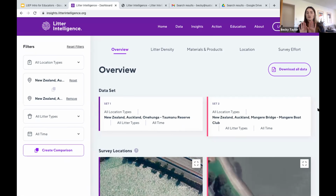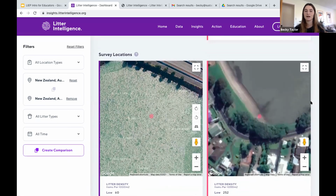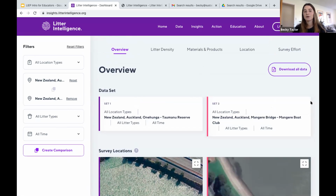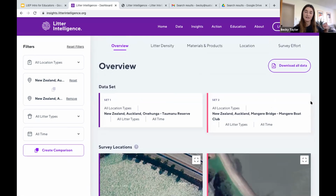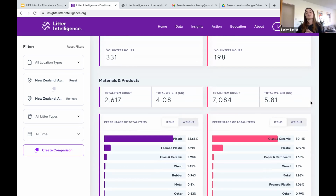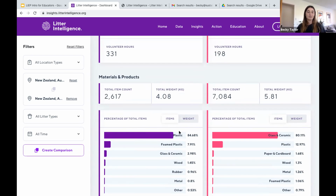So when you compare sites, it shows up side by side, which is really handy. It gives you all the detail as to where exactly you can find that survey area. One of these sites is in Taumanu Reserve, Onehunga, and the other's Mangere Bridge, so they're kind of facing each other. The interesting thing about these 2 sites is that most sites in New Zealand are going to be predominantly plastic. So you have the site on the left here, Onehunga, which is 84% plastic, and then on the other side of the harbour you have the site that is 80% glass and ceramic. So it gives a really good discussion with those students.